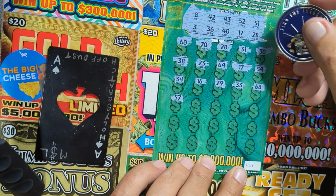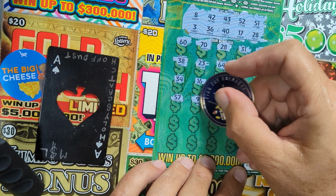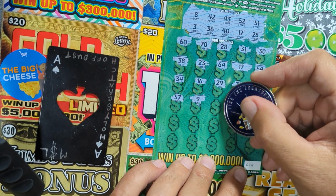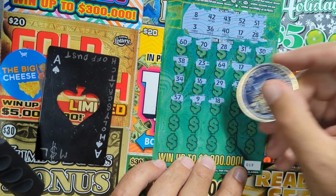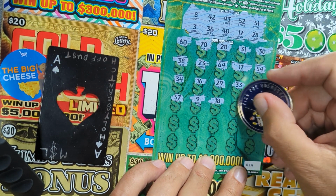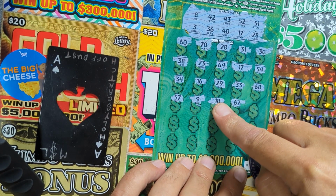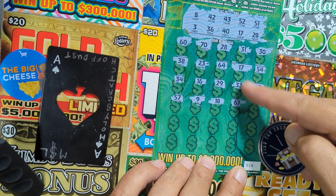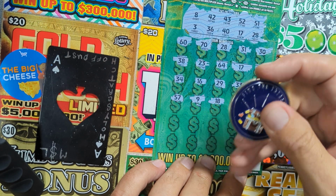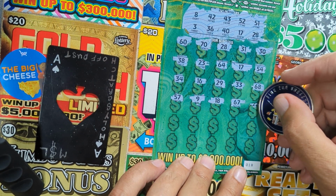There's 57. We need 52 or 51. There's a number 9, one off of the 8. 18. That's one off on the other side to 17. That's a winner. So we got the 16, 18, and the 17 up there, which match. So we have a sandwich, but it's not the do not match sandwich. It's the do match sandwich.